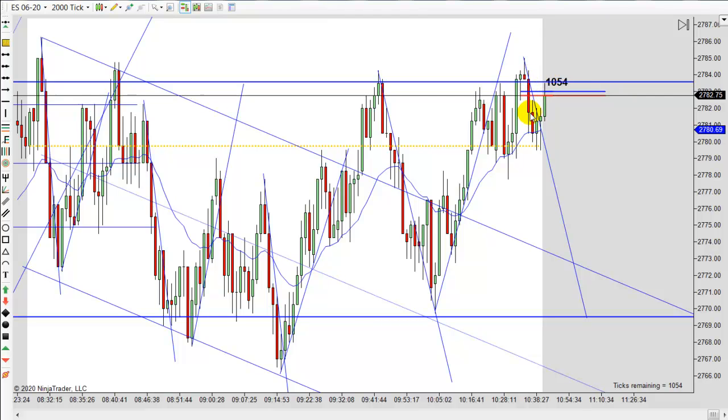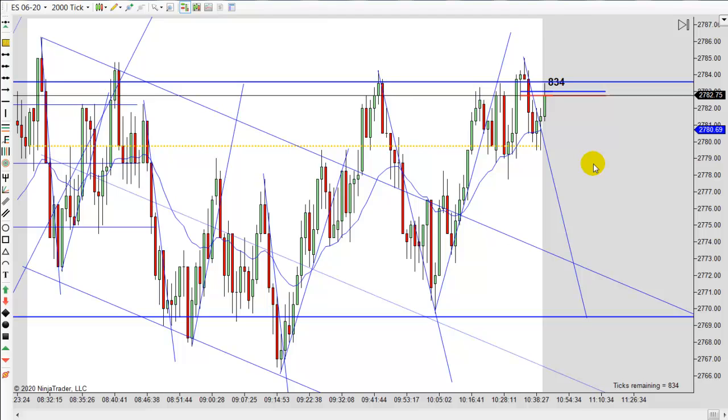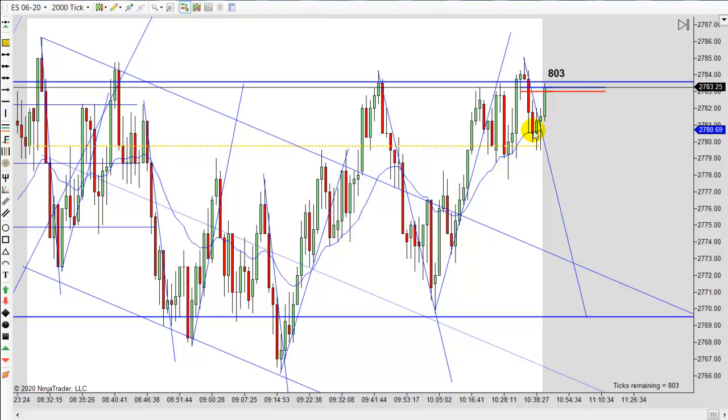I scalped out, and even if the runner would have failed and we would have come back and got out at break even, I actually put my stop at BE +1 just in case. So I would still make 5 ticks off of my runners. But we were able to get filled down here 4 points lower, so I got a 4-point runner off 5 contracts, so that was an easy 20 points.